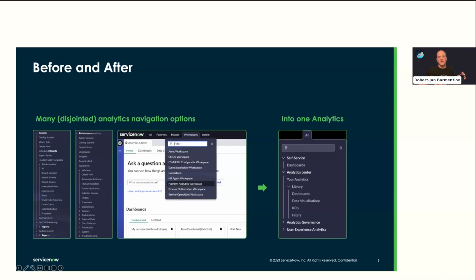What will happen, how that will change, is it will actually move into a single analytics or analytics center menu. So literally all analytics under one roof, directly from the all menu, so directly from the left side menu. For example, all your current dashboards, once migrated, will be on their dashboards over there. And all your current reports, or maybe those PA widgets, those performance analytics widgets that you might have, will move into data visualizations.